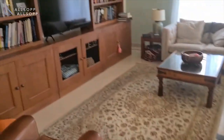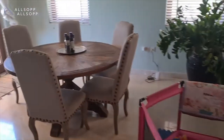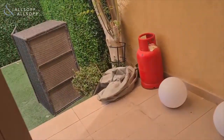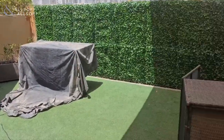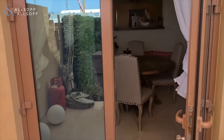Then the living room, connected to the dining area. From here on, you can go out to your private terrace. Spacious outdoor area.